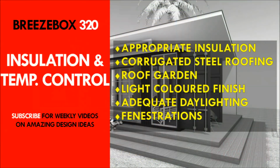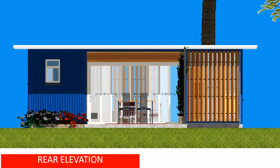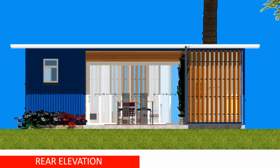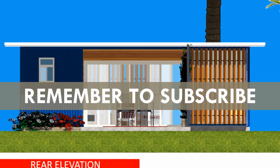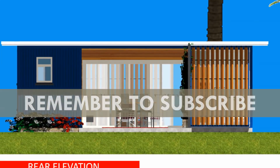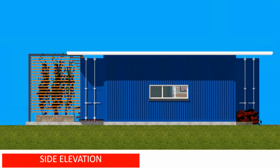Next, we look at the insulation and temperature control. Under insulation and temperature control, you need to consider the climate of the area where you want to build your shipping container house, because the climate will dictate the type of insulation to use. If you live in the tropics, you need to keep away heat from your shipping container as much as possible.